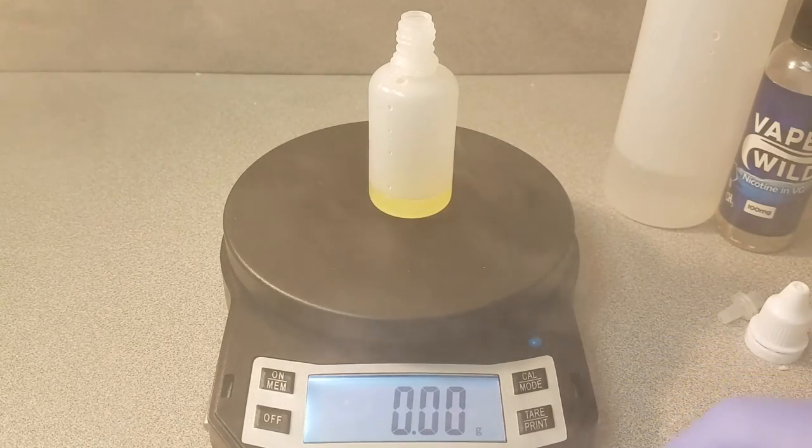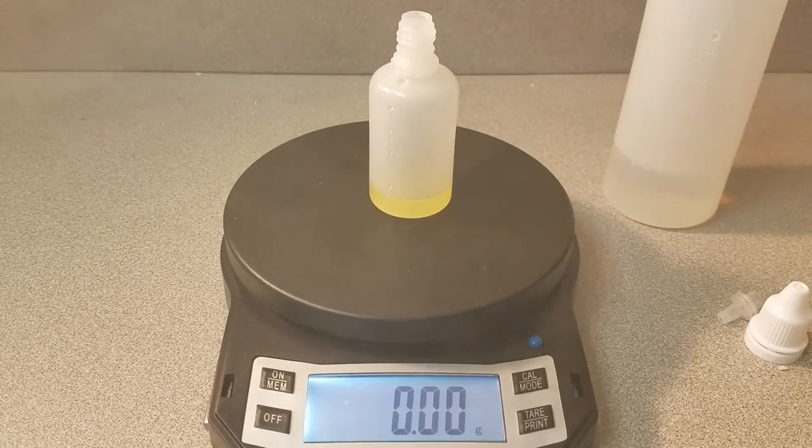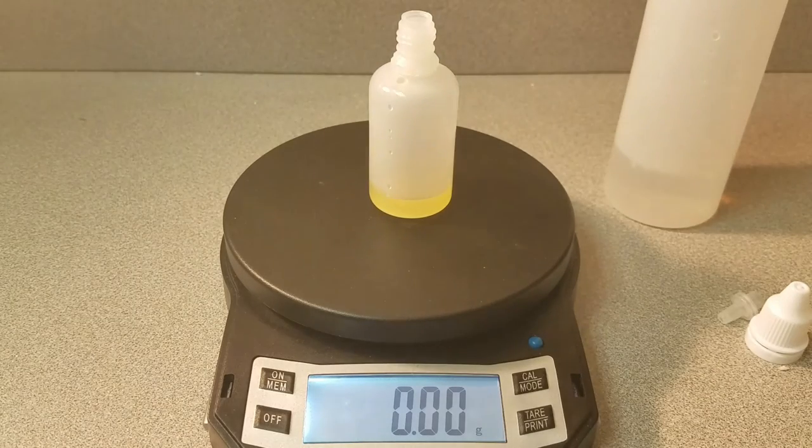Okay, so next up is nicotine. It's just in a Vape Wild bottle, but it's 100 milligrams in PG, not VG, PG. But I still like to shake it well. And disclaimer, like always, make sure you're wearing your gloves and any proper safety precautions you need to take. And then this goes in at 0.93 grams.